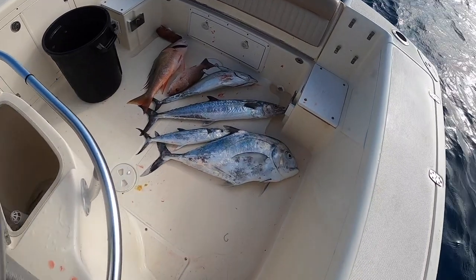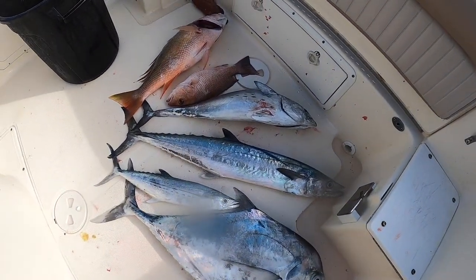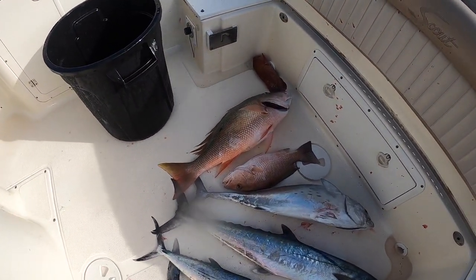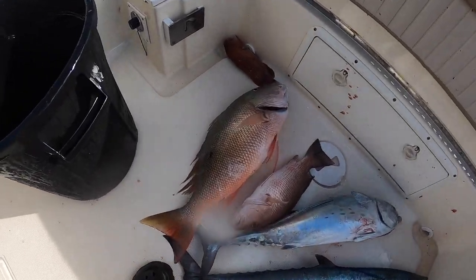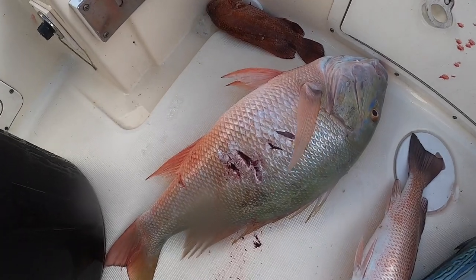All right, not a bad little trip. A few hours after work, get in where you fit in. Ooh-wee, El Mutto almost got eaten by a cuda. I got lucky, so did he.